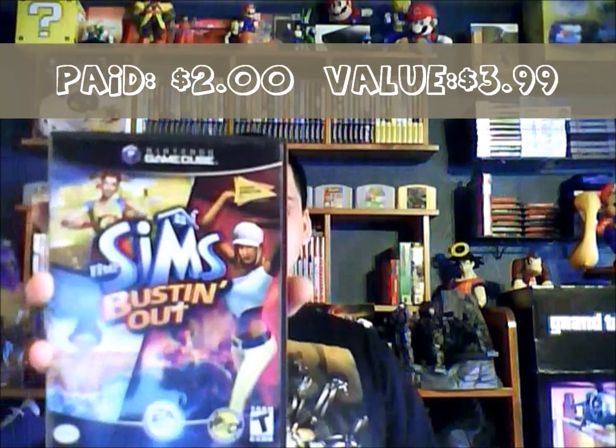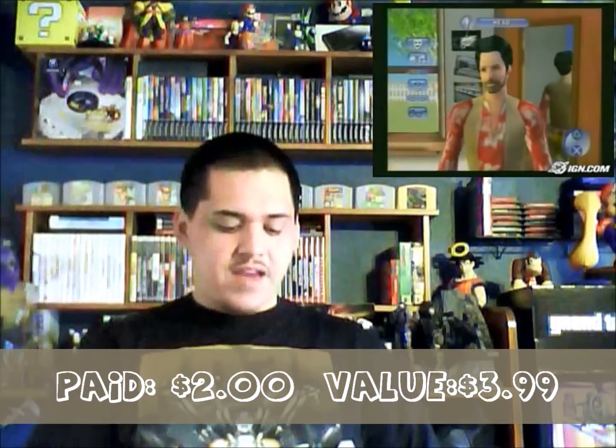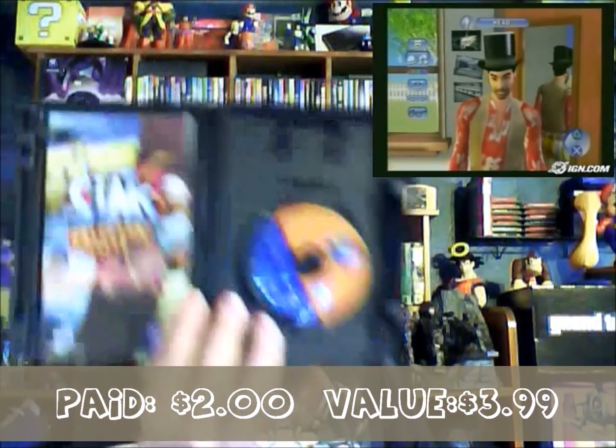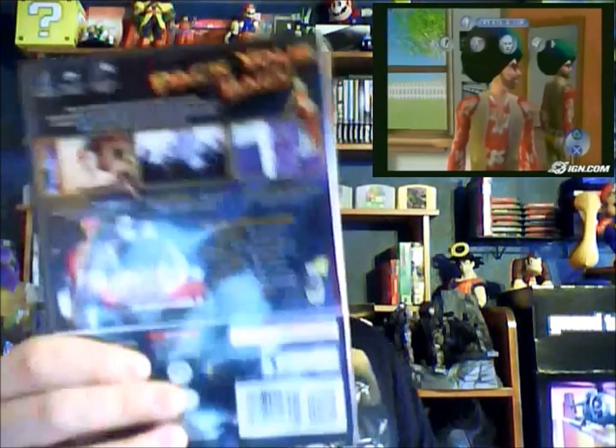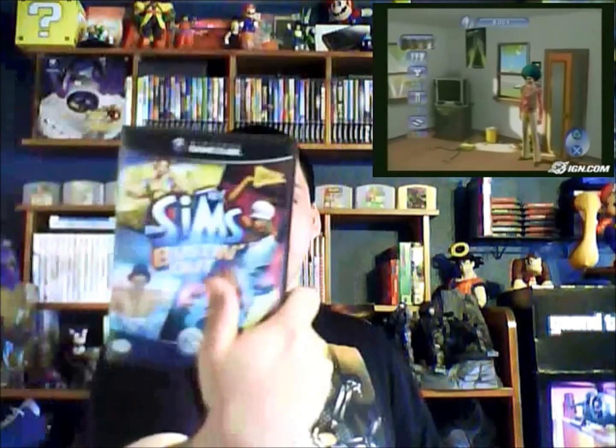The 2 games that I bought, the first one is The Sims Bustin' Out for the GameCube. I'm a real big fan of the Sims games, and this one's actually one of my favorite ones. It's a GameCube title, so I had to get it, and he was only asking $2 for it, so I picked it up, and it's complete and everything.